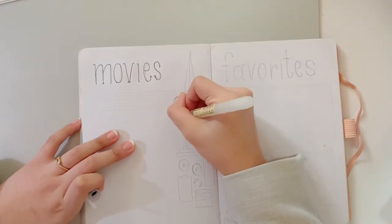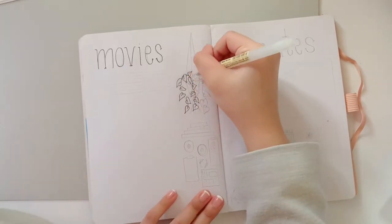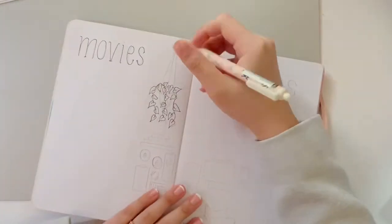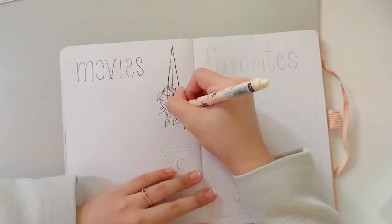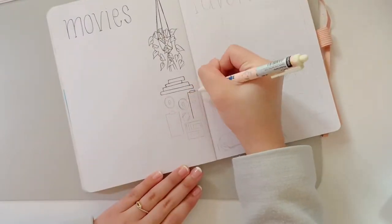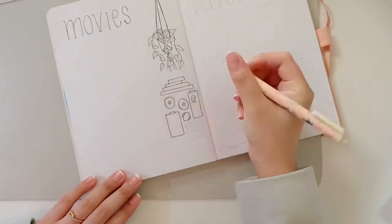Now for the movies I've watched spread. I didn't watch as many movies as I thought I would this past month. If you watched my June bullet journal setup, you would have seen that I did make a lot of space for the movies I watched spread, but I didn't really watch that many movies. But since it is summer, I think I will be able to watch more movies.